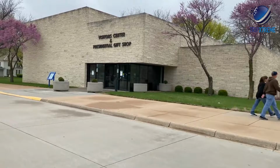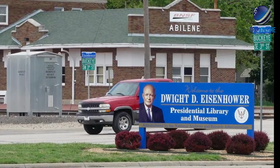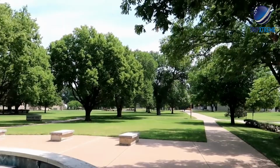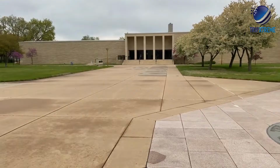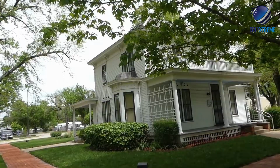And now at number 3, Eisenhower Presidential Library, Museum and Boyhood Home, Abilene. Even if you know nothing or very little about President Dwight D. Eisenhower, a visit to his boyhood home and presidential library in Abilene will make you appreciate his contributions to American politics and society. The complex features 5 buildings: the presidential library with exhibits and research archives, a museum, a visitor center, which sits on the site of Eisenhower's former elementary school, a meditation building, and his boyhood home.